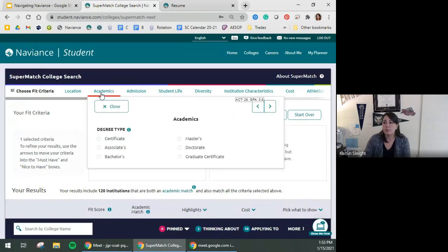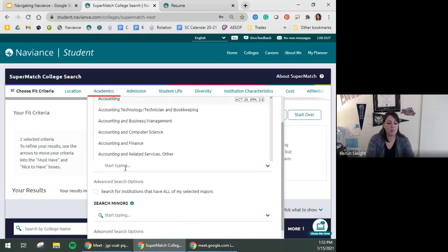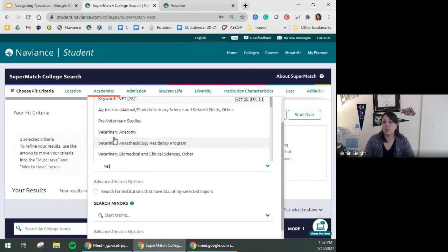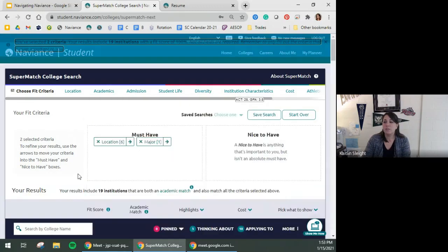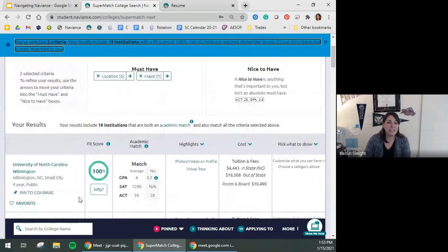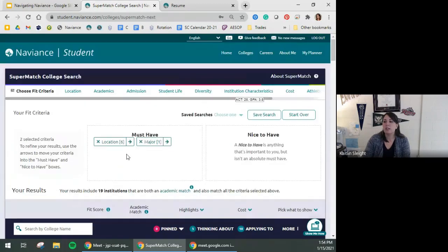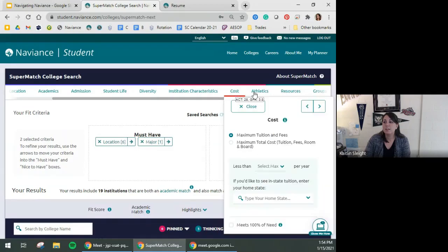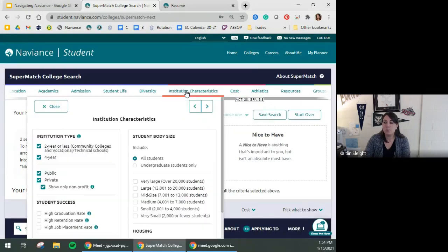I can also filter academics. So let's say I would like a bachelor's degree. And as I said, I wanted to be a vet. So I could look up pre-vet studies. And that will filter out for me as well. It's going to filter out schools that, again, are in the Mid-Atlantic, not DC or Delaware, and also have pre-vet studies. So this is a great resource for you. It goes all the way to cost. It talks about athletics. So maybe you're looking for a specific sport.